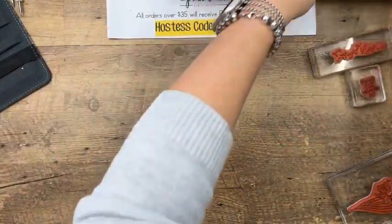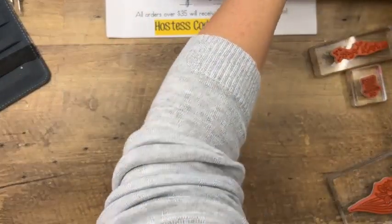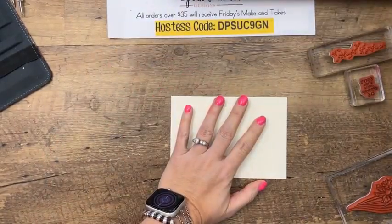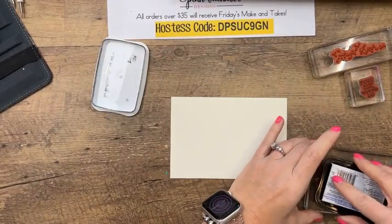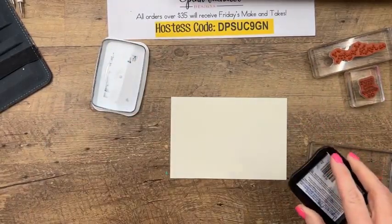Alrighty, let's do our stamping first. I have very vanilla cardstock, and we're going to use our Memento Black.